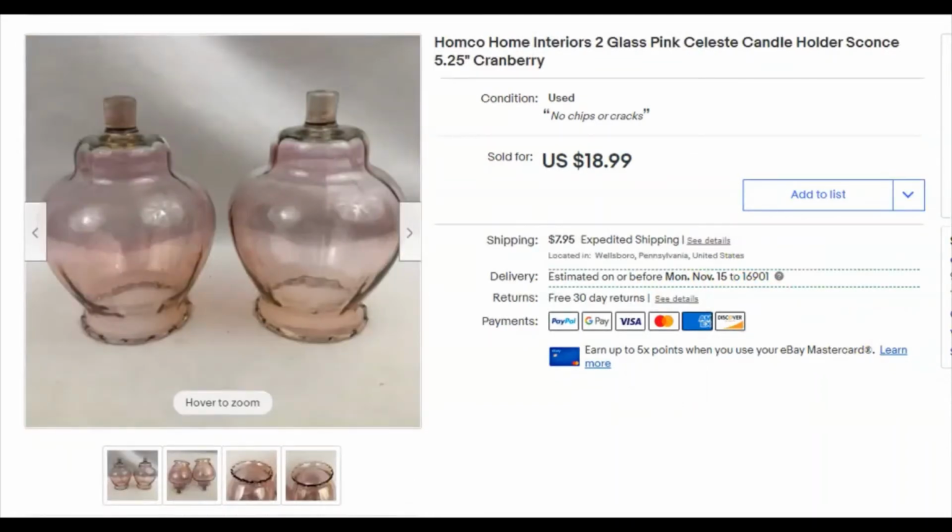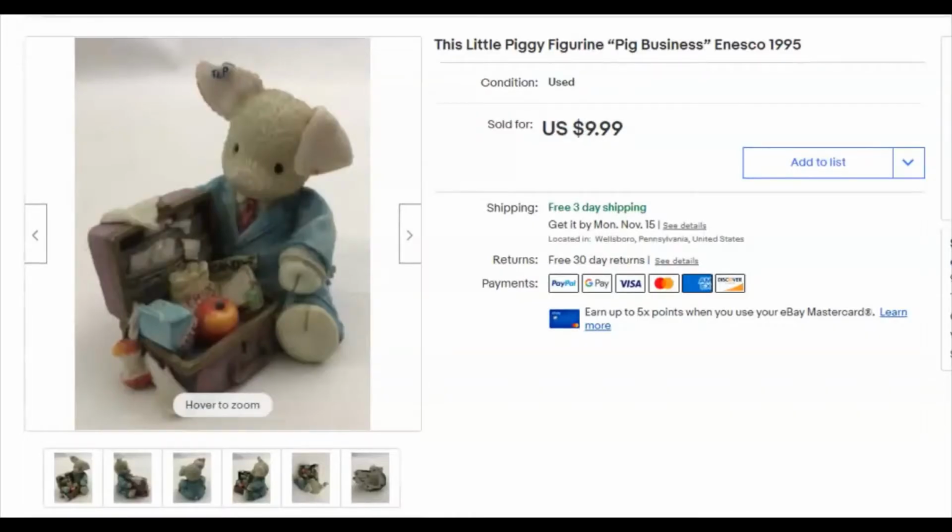And these are just a couple little cranberry looking Homco candle holder sconces. And I paid 38 cents for the pair. They must have been clearanced out somewhere, or I got them in a bag lot. Probably got them in a bag lot. They were listed June 18th this year. They sold September 4th for $18.99 plus shipping on those. Yep, I was just as stunned as you are. Even though I've sold things like that before, I was surprised by the prices when I looked them up.